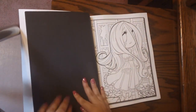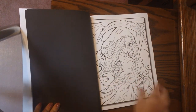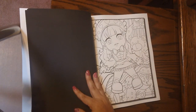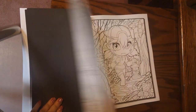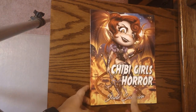Now this one here does have the black background pages. It's single-sided, and so this is definitely a characteristic of Jade Summer's books. So I'll just show you a few of the pages in it. I'm glad I got this one, just because I missed out on the first one last year. Alright, so there's a few pages in the Jade Summer Chibi Girls Horror.